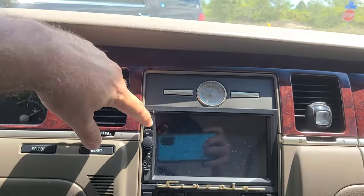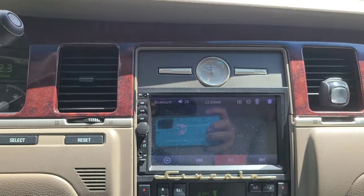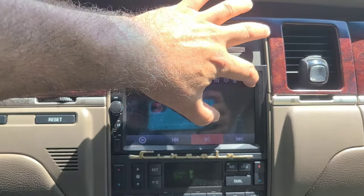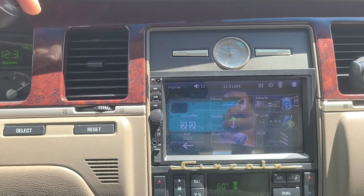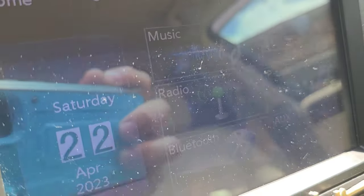Okay, so what did I do in the car? I added this head unit, okay? I was kind of fed up with the original head unit. It was very, very glitchy. It was time to get something that'll do the job. This is a very cheap head unit from eBay. I wasn't looking for anything outrageous, and it does exactly what I need.